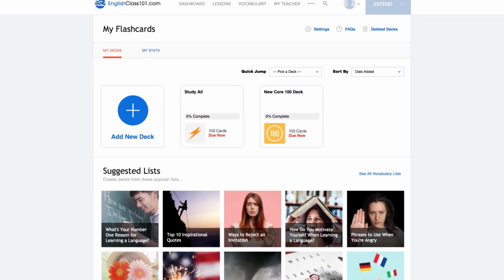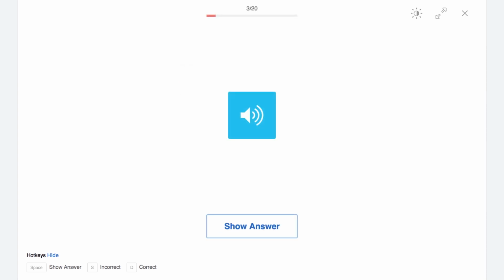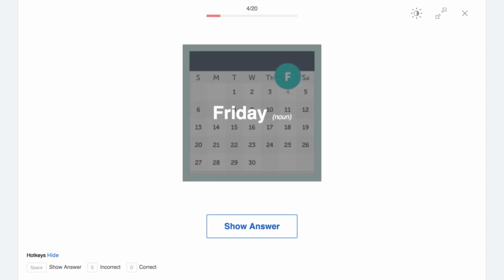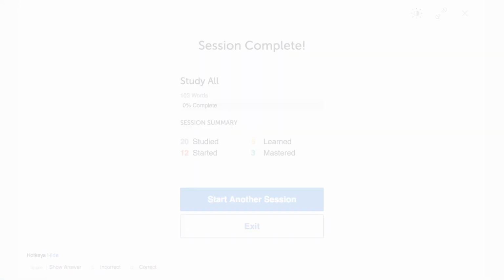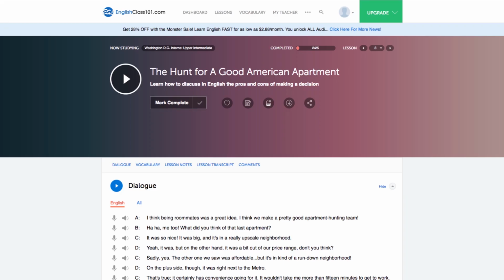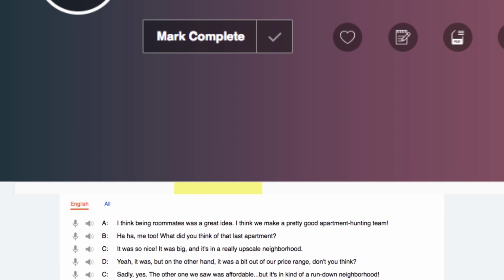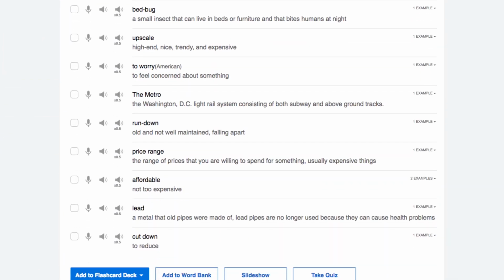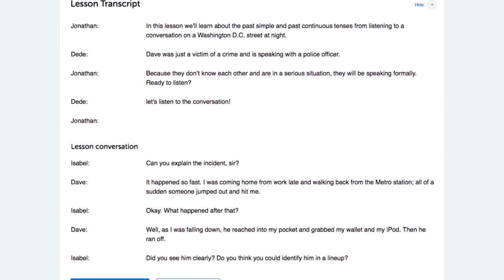Second, study with our spaced repetition flashcards. Since you have to be actively paying attention, this will be a bit harder than just taking lessons. But again, this is something you can sink 7 minutes into. Third, you can read and review the lesson notes. Inside, you get the lesson conversation, grammar explanations, the vocabulary, and cultural insights. So just read through and put in the time.